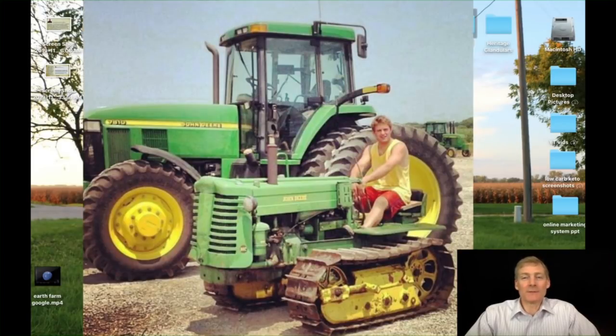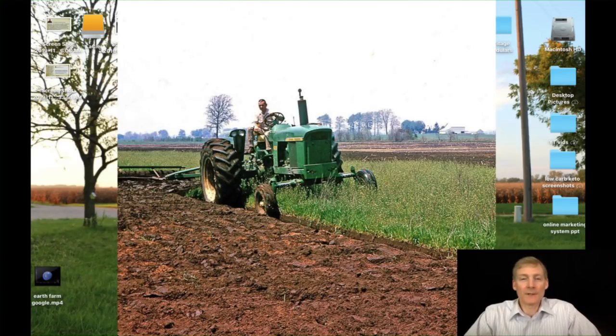So this is a newer photograph with my cousin John. This is not too long ago with the same crawler. And he's in front of the 7810, a very modern tractor. And right in the far right behind it is I think it's a 2955. I could be wrong on that. This is Uncle Jim on a 3020.